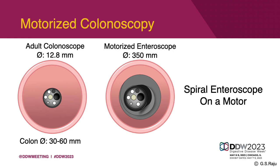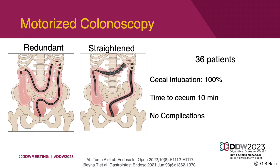Another new device, we all have used the spiral endoscope spiral device, and this is now available as a spiral endoscope and a motor. This can be used for also patients with failed colonoscopy, and preliminary data shows that this has been successful.